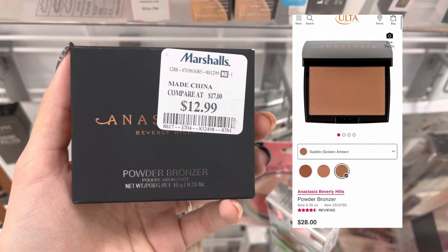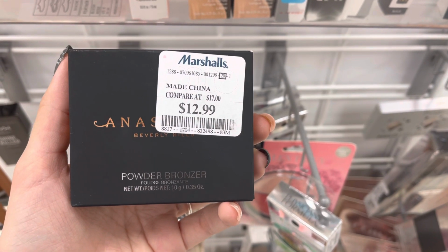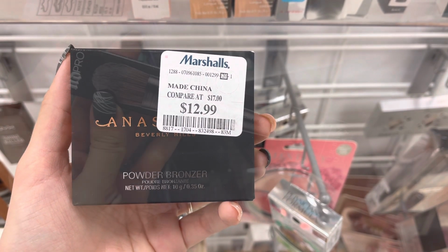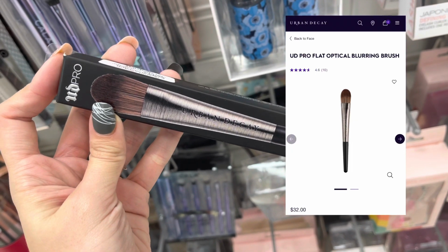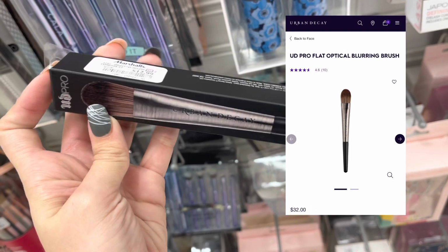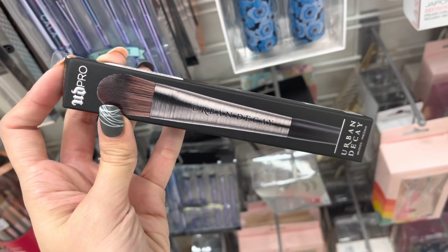Next we have some ABH. This is the bronzer, and I know they had this here a long time ago, but well, it's back now, I guess, and it was only $12.99. Now we have some Urban Decay. It's just a blush, the Pro Flat Optical Blurring Brush for $12.99.